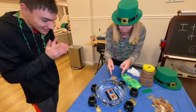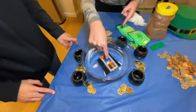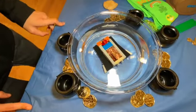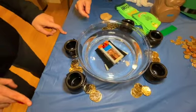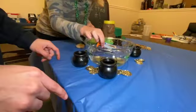Wait, what? So our pot of gold, and you are floating away because he's stealing it. Goodbye, thank you for my pot of gold. No! We have an emergency. I need to be saved. We need the Coast Guard.